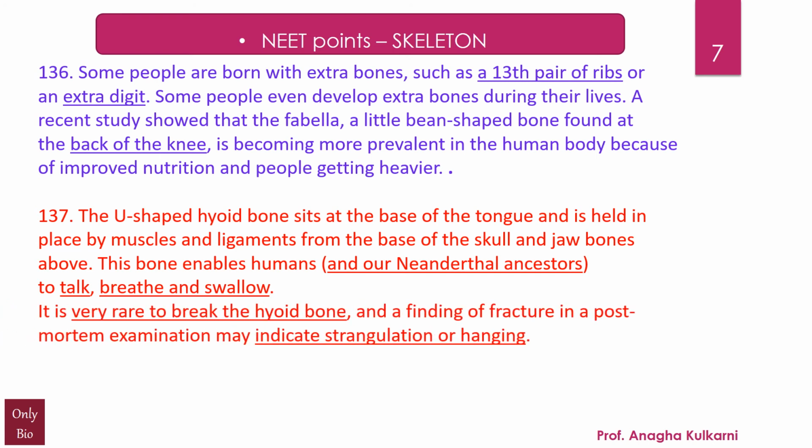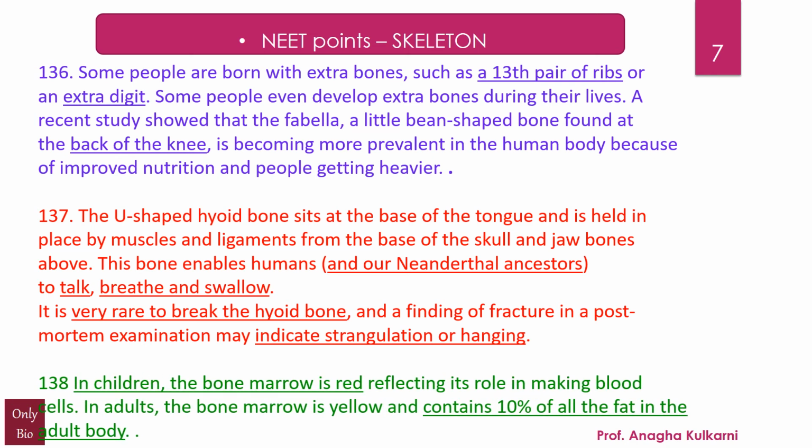Next, it is very rare to break the hyoid bone, and the finding of a fracture in a post-mortem examination may indicate strangulation or hanging. Next point, in children the bone marrow is red, reflecting its role in making blood cells. In adults the bone marrow is yellow and contains 10% of all the fat in the adult body.